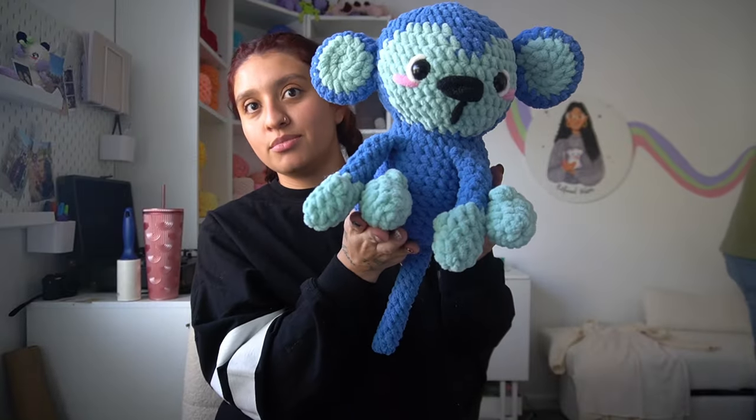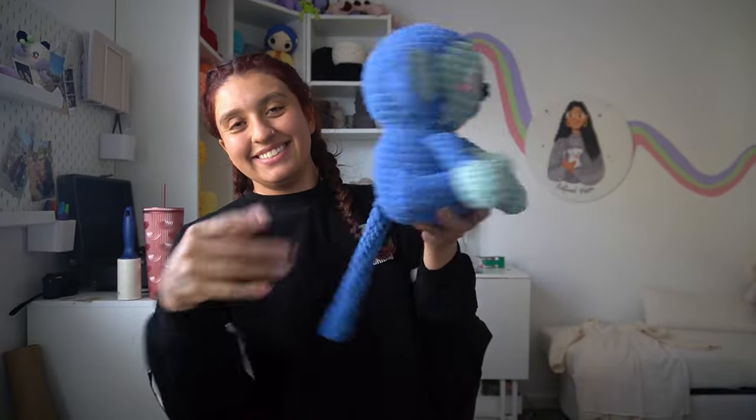Isn't it so cute? And I just want to make little monkeys. So I'm going to make a monkey today. We're going to see. It's a Low Sew pattern. It's available on Etsy. I will leave the link to the pattern below. I love the look of hers. So let's do it. I finished Mono the monkey and he's so cute.